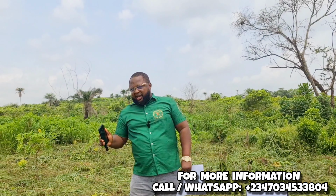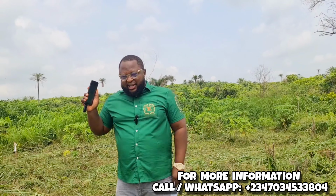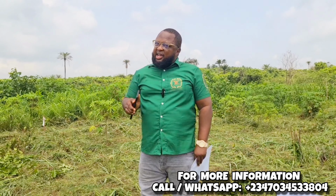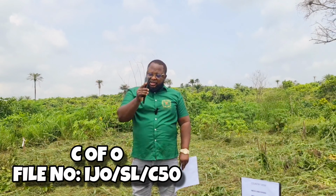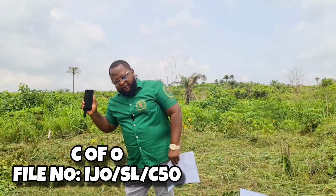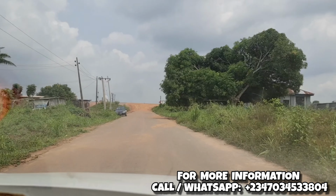Sold in 300 square meter, like I said, and sold in 500 square meter. We have commercial plots available, and we also have residential plots available. This is an estate you buy and go to sleep with your two eyes closed. Like I said, it comes with a C of O in progress. I'll give you the file number. It is confirmable. You can go and confirm the file number. Less than 5 minutes drive to the Epe toll gate.